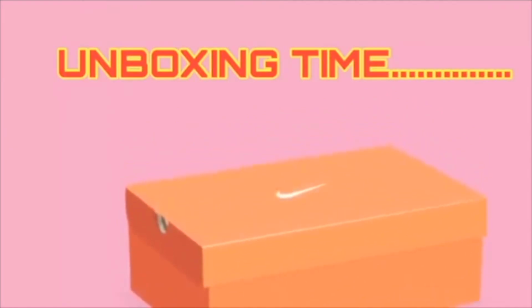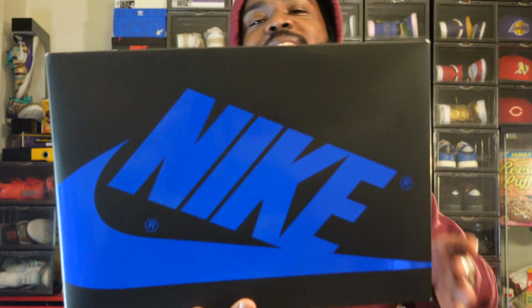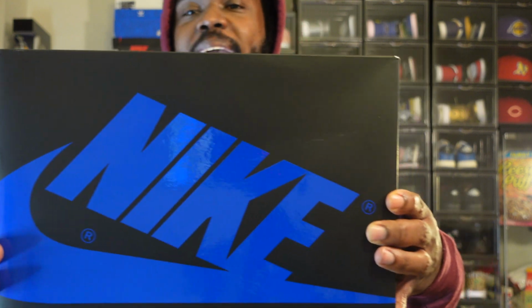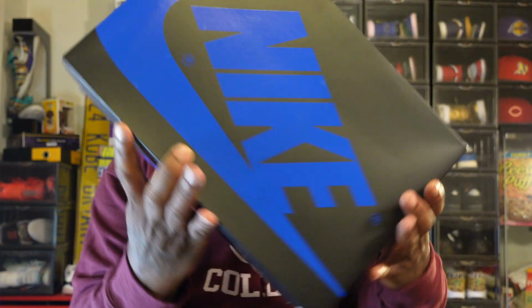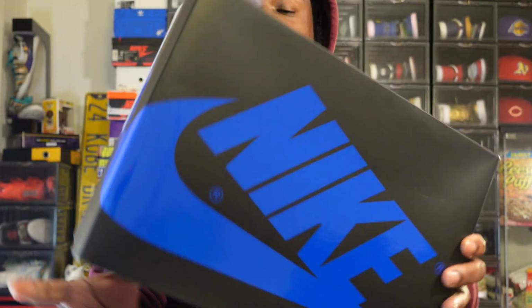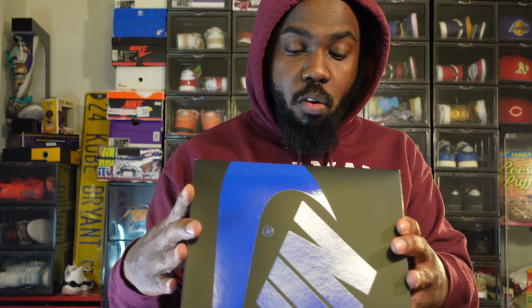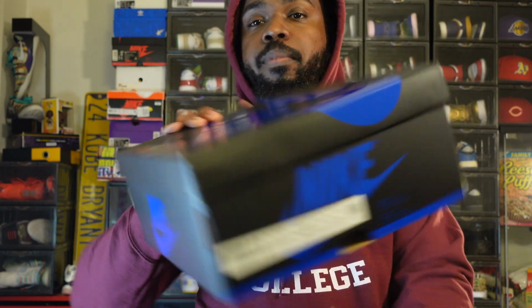Unboxing time. Yes, sir. So you get a nice, reflective, looks like silk, black Nike box with the blue Royal all through it, shiny, glossy. I really like this, man. But again, it's a curse, man. Whenever Jordan 1 changes the box, the sneaker doesn't do well. It reads Air Jordan 1 Retro High OG, black, royal blue, white.